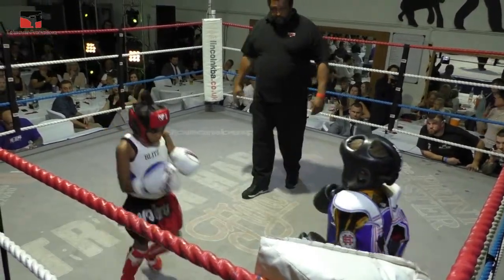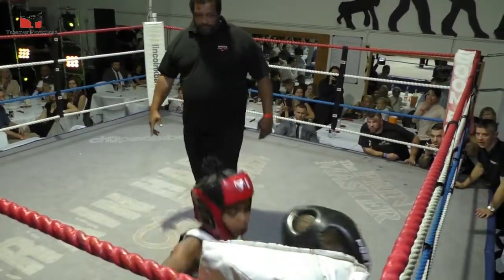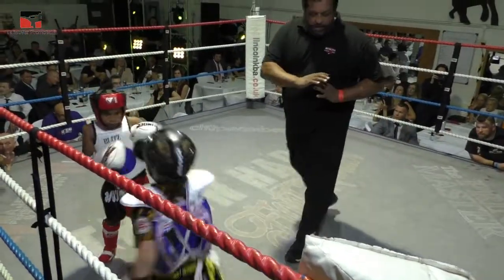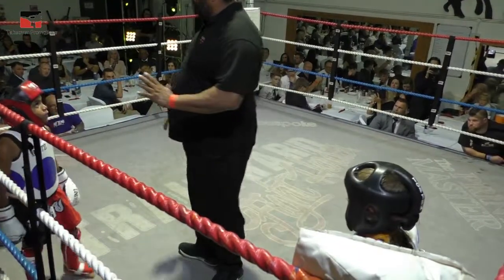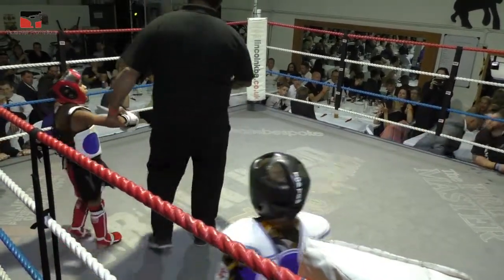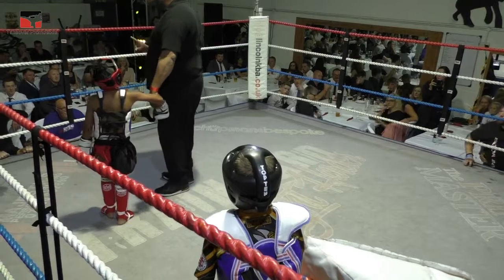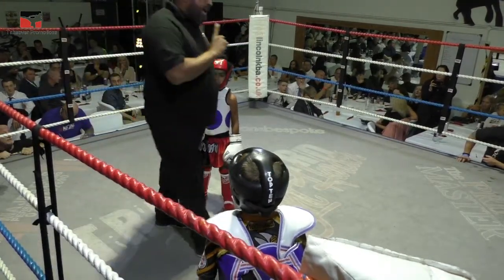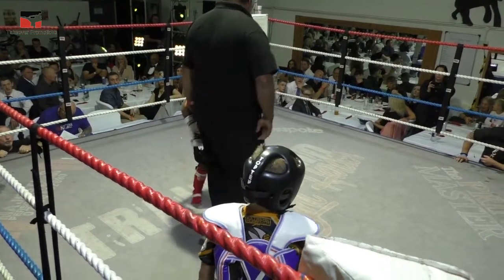Cristobal looking to throw those hooks, then bring the knee in. Front push kick from Ruslan. It's going to be the point. He's been warned about the shots to the head, and the point is down. This could be vital here in round four of five, a point deduction.